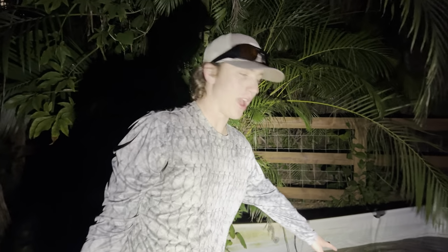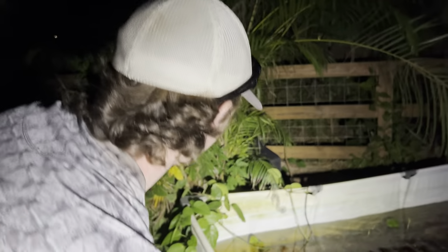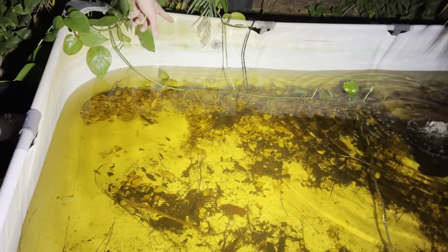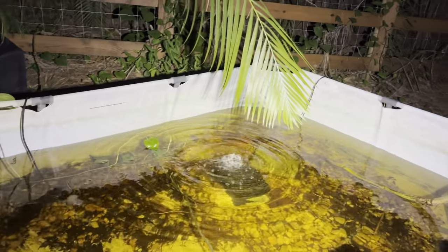All right, guys. On our way up, let's check on the Oscar we added yesterday that we caught. Where is he? Is that him or is that the other one? Oh, look at all your catfish. Yeah, the tiger shovel nose. Where are the... Oh, there he is. Right below us. Hey, buddy. Oh, he's looking good.